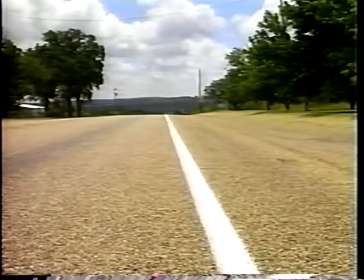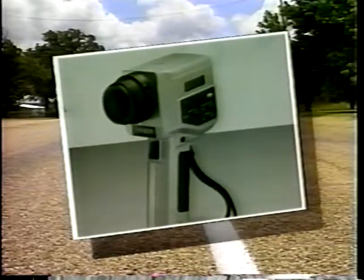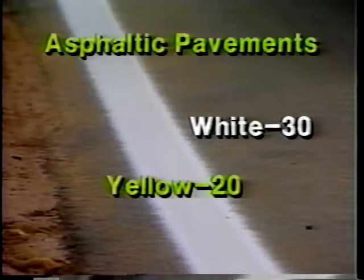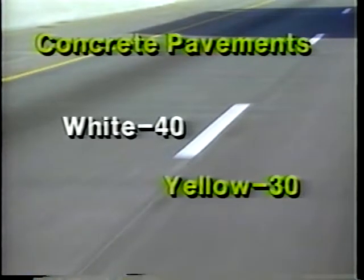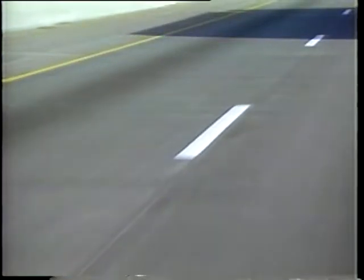If necessary, measure the luminance factor using a tri-stimulus colorimeter. Recommended factors for asphaltic pavements are as follows: white, 30, yellow, 20, and for concrete pavements, white, 40, yellow, 30. The measurements should be taken on clean, dry markings. Visual evaluation of retroreflectivity can be made during the daytime by using the sunlight shadow technique as described earlier.